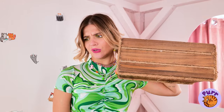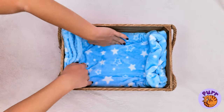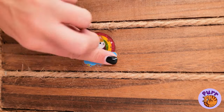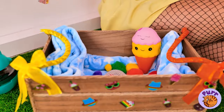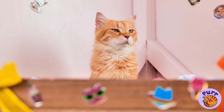With this old wood box. I prefer the hammock. Don't worry, I'll decorate it. I'll put your favorite blanket inside to make it comfortable. And with some toys and decoration, it's a perfect bed! Let's not forget to put some colorful and funny stamps to cover the old wood color. And it's like a brand new bed! Look, it matches with the room! Perfect! Kitty, come! Lola, seriously, not in the mood!